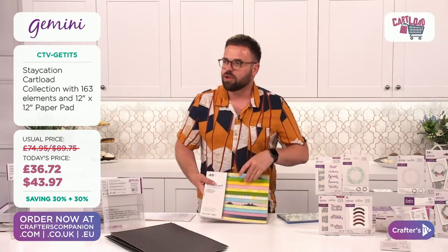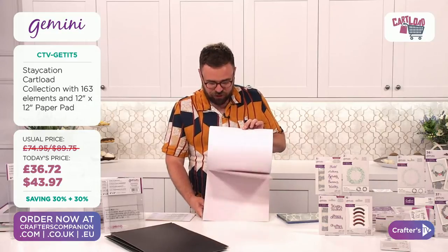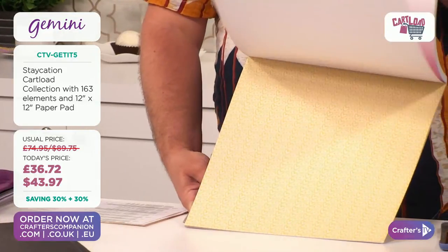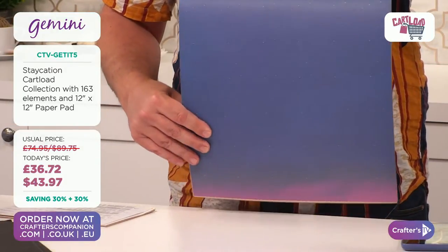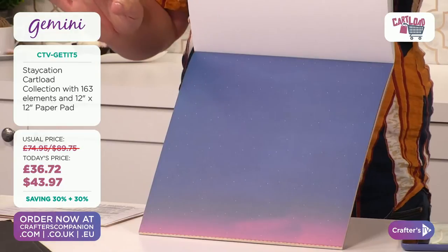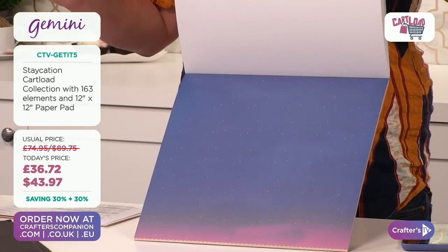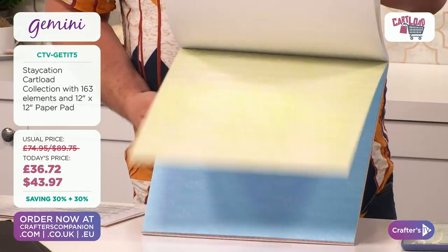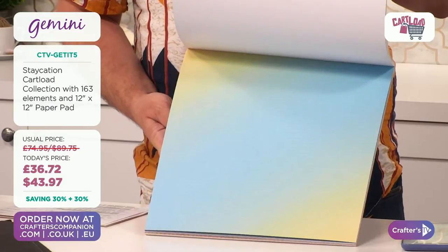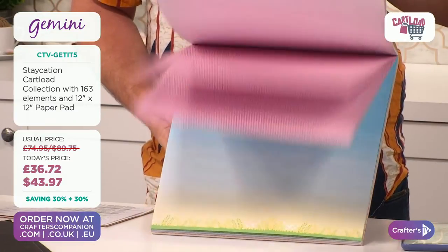This has got one of my all-time favourite pages from any paper pad in here. I love this. It's really cool. You're going to use it for a whole host. This one. Look at it. Oh yeah. Should we just take a moment just to... Oh, so beautiful. Then you've got all these other really awesome, cool designs. That one is beautiful there with the forest scenes. It's a wonderful paper pad, a brilliant set of stamps and dies.